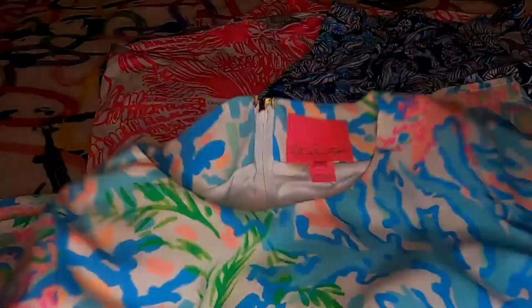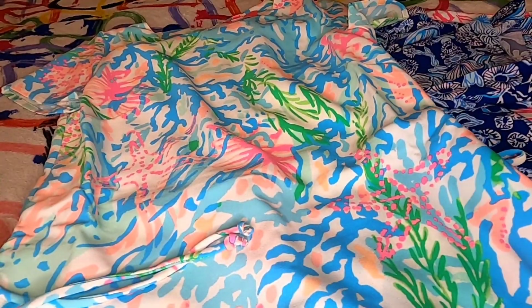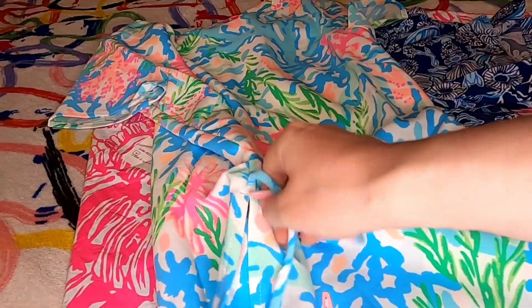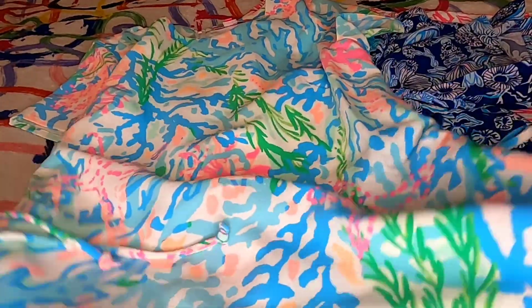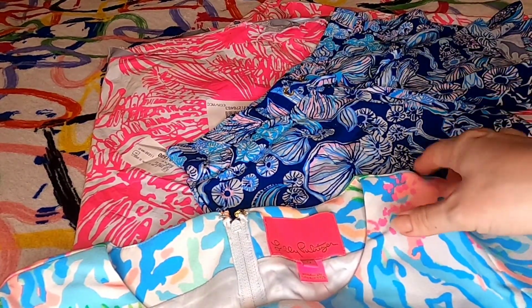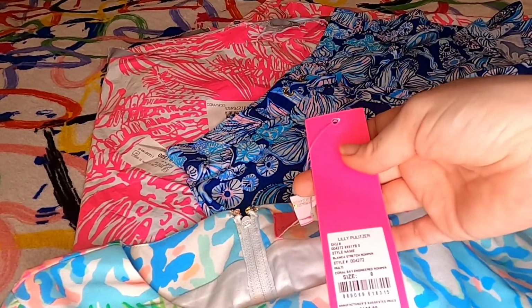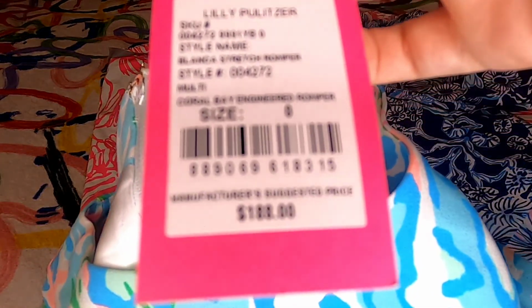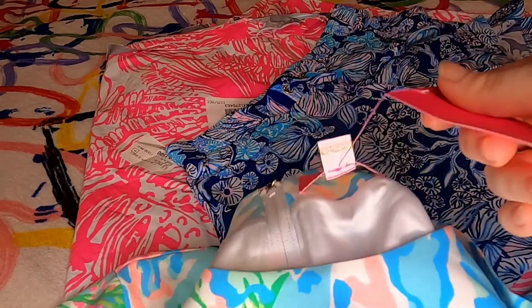The second item I got from the shipment is the Blanca stretch romper. This item is in a C style, I would say. I like this color, and this is like a skirt, so it's shorts inside and kind of dressy on the top, and it has some string here, and it looks so cute. This is super soft and light and just amazing. I got this in 0, even though all my other rompers are in 00 size, so I just wanted a not so tight style for those items. And this one cost $188 and I got it for $59.